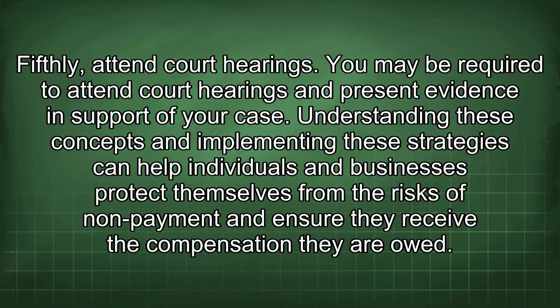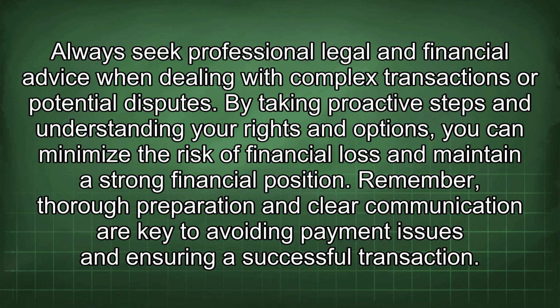Understanding these concepts and implementing these strategies can help individuals and businesses protect themselves from the risks of non-payment and ensure they receive the compensation they are owed. Always seek professional legal and financial advice when dealing with complex transactions or potential disputes. By taking proactive steps and understanding your rights and options, you can minimize the risk of financial loss and maintain a strong financial position. Remember, thorough preparation and clear communication are key to avoiding payment issues and ensuring a successful transaction.